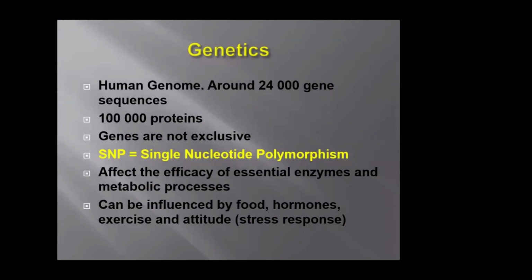And the impact in the body with these SNPs is that it affects the efficacy of essential enzymes and metabolic processes. And sometimes people think, okay, is it a mutation? It's not really a mutation. It's a variant. That's why sometimes even within a family, one member might have a manifestation of a particular non-communicable disease, whereas the other sisters and brothers might not. That's got to do with the SNPs that we inherit. And we can inherit 1,000 different SNPs, so 1,000 different variations that make us unique.